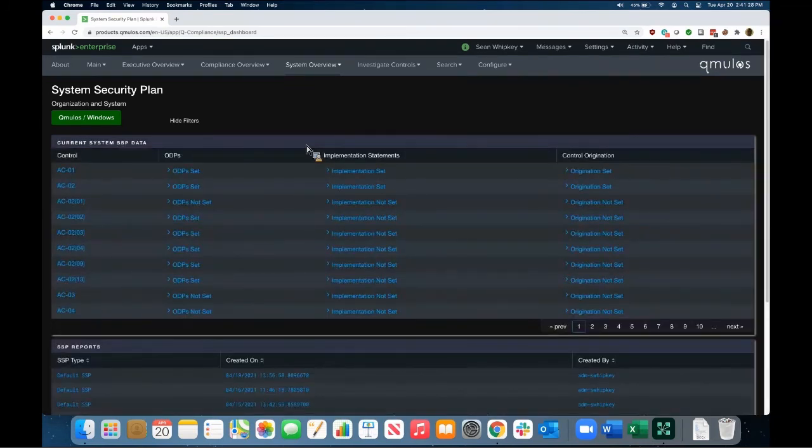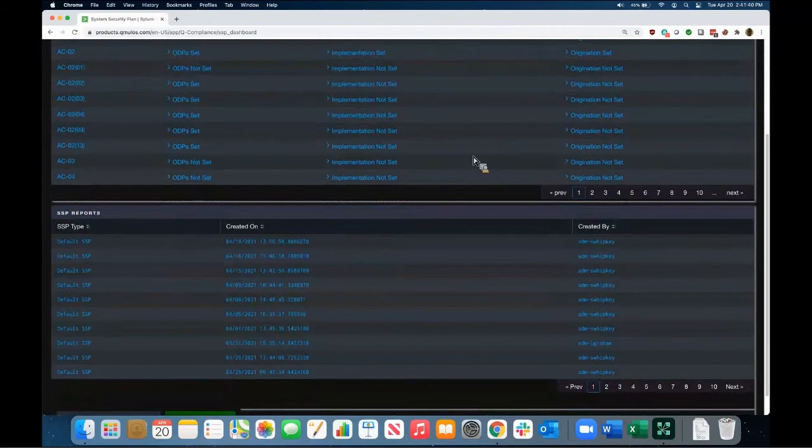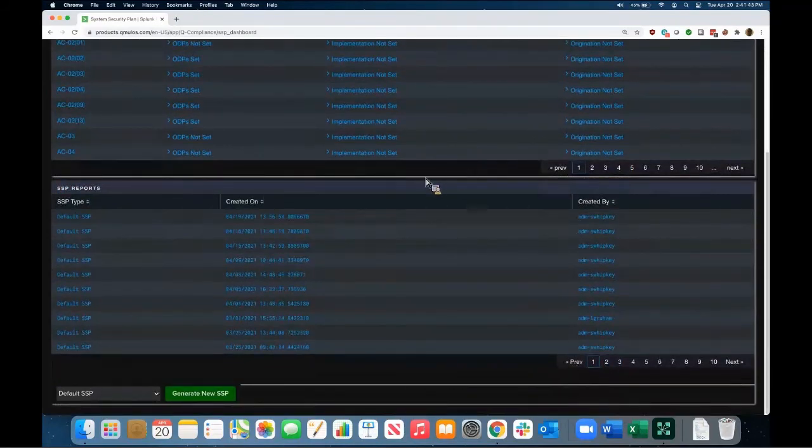So our SSP page shows us our current system SSP data. Do we have our ODP set? Do we have our implementation statement set? What about our control origination? Do we have all that information set? And then from there, we can generate SSP reports based off of different templates.